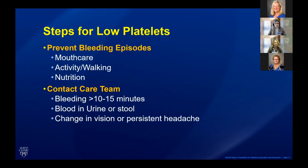And then lastly, we're going to discuss what to do when your platelets may be low, as the platelets are what help clot your blood. So when they do become low, you may be more at risk for bleeding.